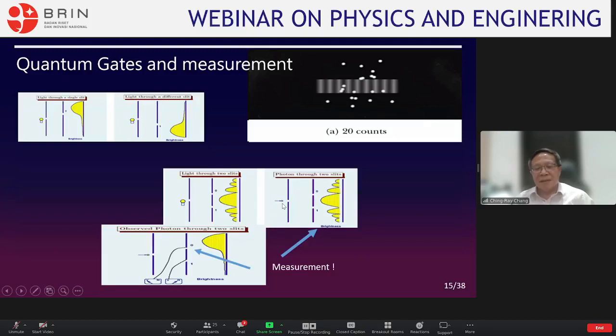However, bizarre things happen if you do the same thing with electrons. It will be a superposition of these two projections, an interference pattern, and it depends on where you measure. If you put your measurement next to the slit, to know which slit the electron goes through, the screen will show this kind of pattern. If you put the detector on the screen, then you will see the diffraction pattern. So actually, quantum measurement is the most important thing.